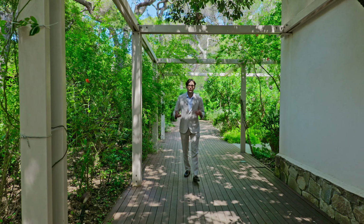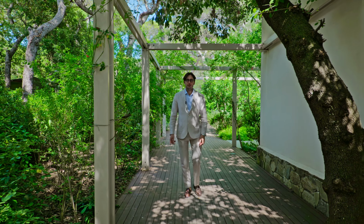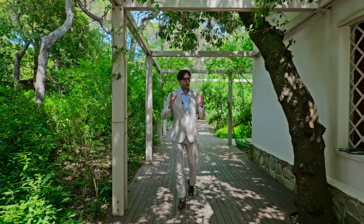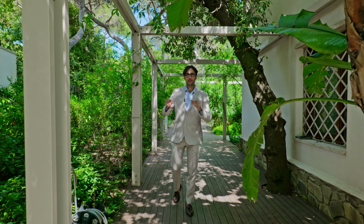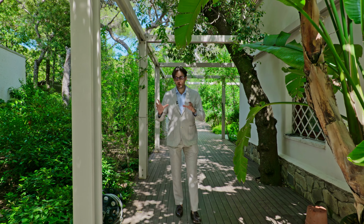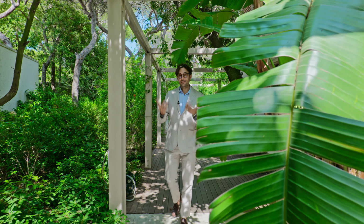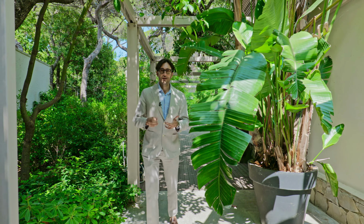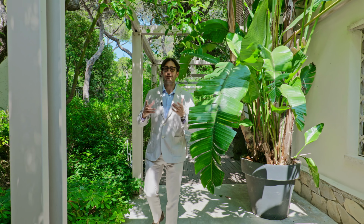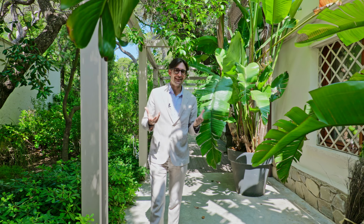This wooden walkway guides us into the interior of the main villa, but before we enter, I want to talk about the materials used in this project. You have seen that in the exterior we have this matching contrast between wood and stone. On the interior we have the same, but with something more. We have resin, we have steel, we have corten melted together in a special mix. So let's go inside.